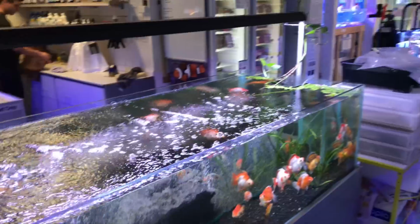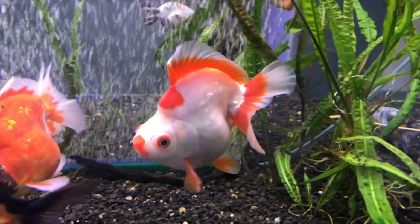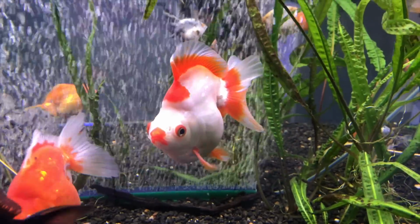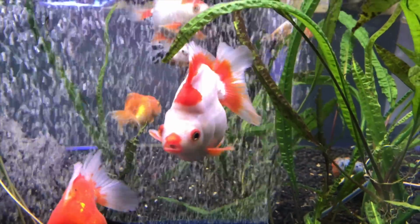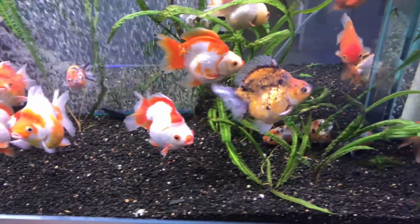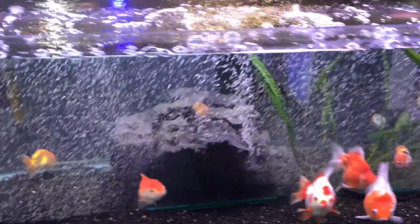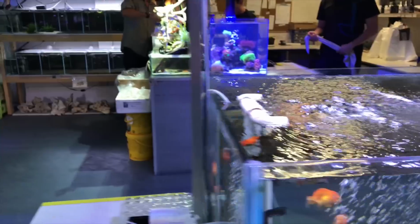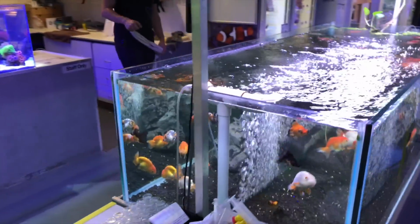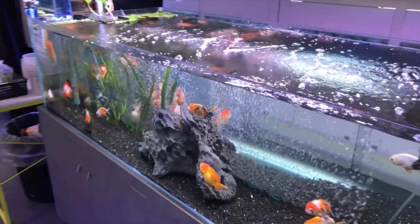Again, there's a little bit of everything, and here's some really nice goldfish, some really extreme ryukins, and some lionheads. What else do we have? Got some bubble eyes. We got some big bubbly goldfish that seem to be pretty popular here in Australia. They're actually kind of falling out of favor with American aquarists. You don't see fancy goldfish too much anymore.